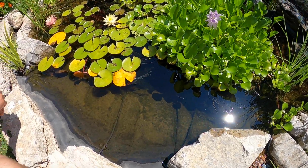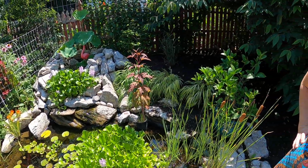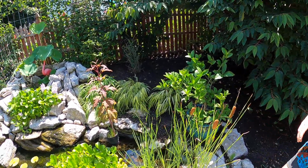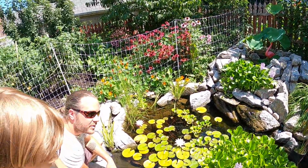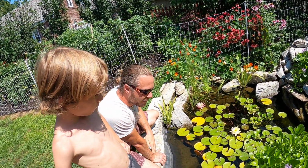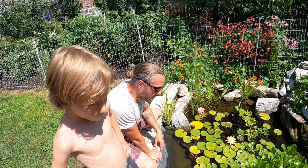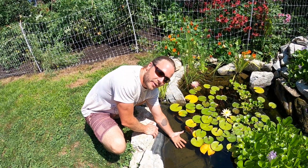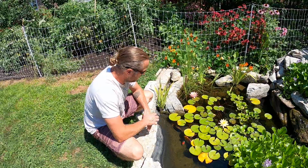And we put all these plants in to attract some beneficial bugs and just to look beautiful. Also, we don't have a filter to filter out our pond, so we put as many plants as we could. I think the rule of thumb is like a third of your pond needs to be filtered into plants. I think we're a little bit more than that, but yeah, our water is crystal clear, and we do not have a pond filter at all. We just have all these beautiful plants and some fish.